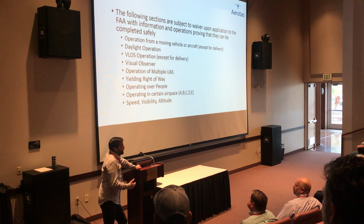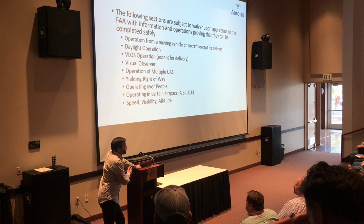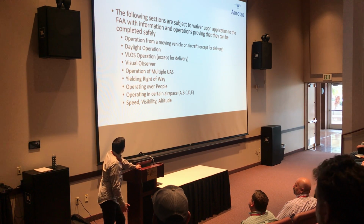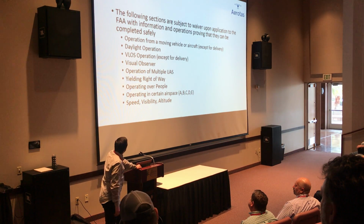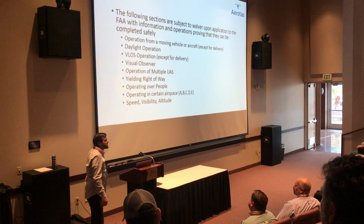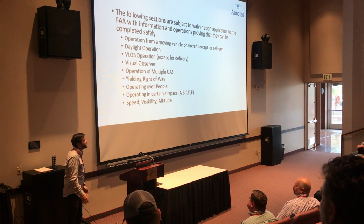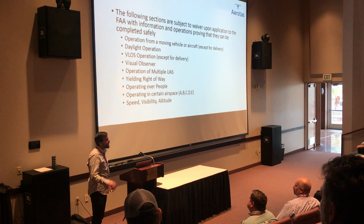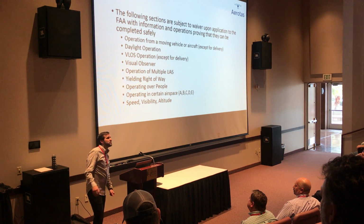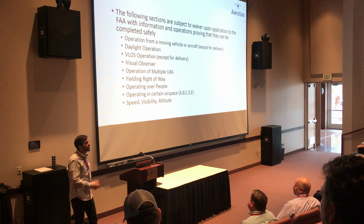Waivers are very, very time-consuming and expensive to get, and are not by any means guaranteed. Daylight operation waivers are becoming a lot more common. Things like visual line of sight operational waivers, almost totally unheard of. Operation of multiple UAS, you may have seen Intel fly their swarm of 150 drones in various performances. They have a very, very specialized waiver, and they gave many lawyers a lot of money to be able to get that waiver. So they exist. That is how big companies are able to do weird things like that.